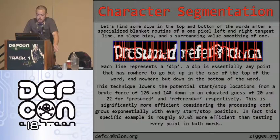This technique lowers the potential start-stop locations from a brute force of 126 and 140 down to an educated guess of 20 and 22, which is exponential, and so that brings it down to about 97.6% more efficient than testing every single point.